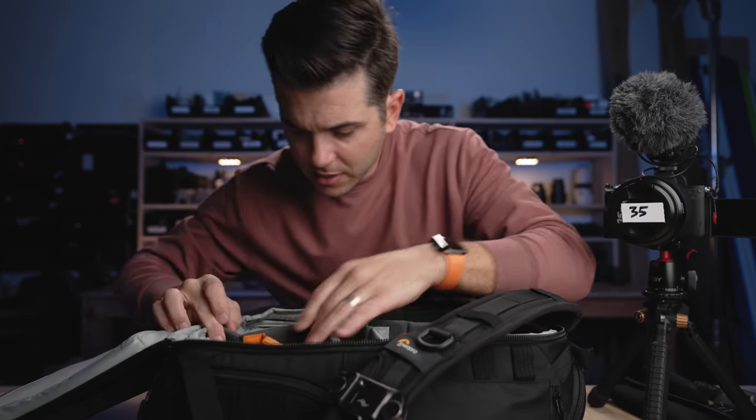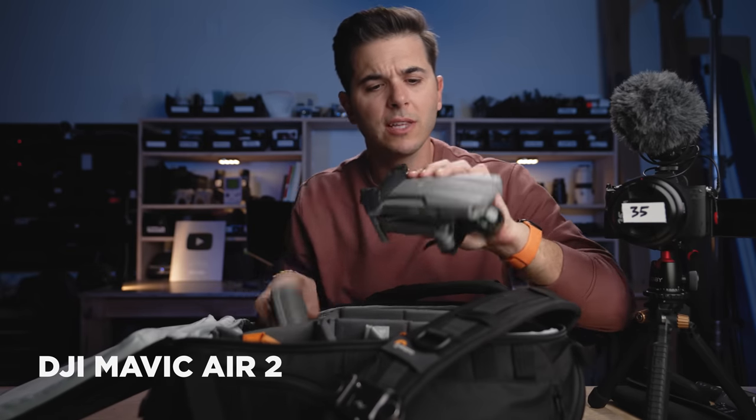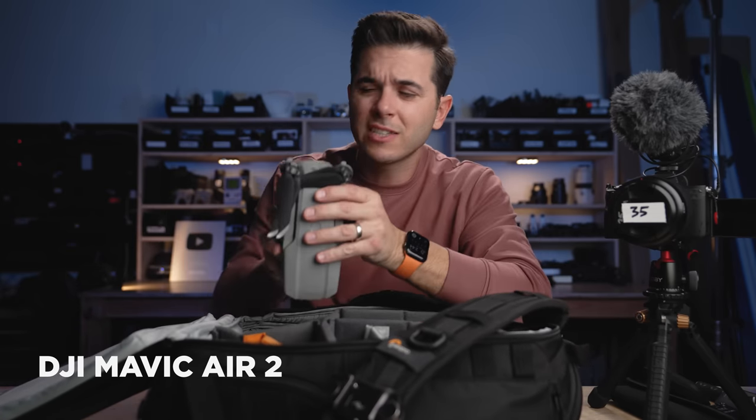That side's empty, that side's empty. Of course, we have the DJI Mavic Air 2. Is this the Air 2? Yeah, Mavic Air 2. This is still a great drone.